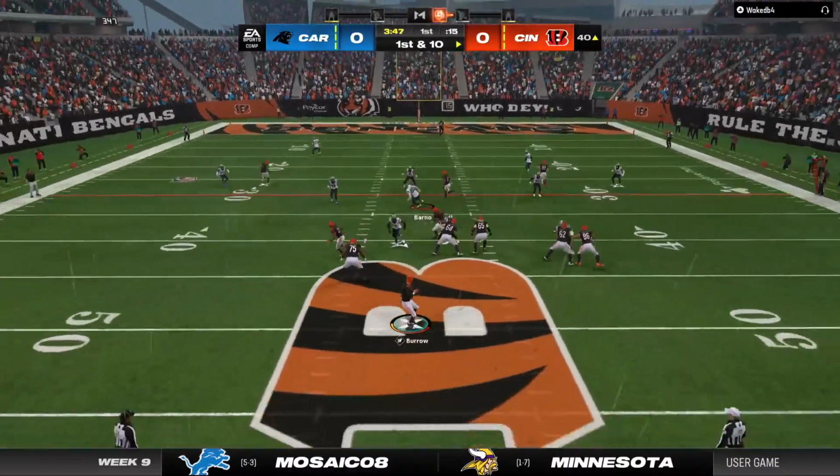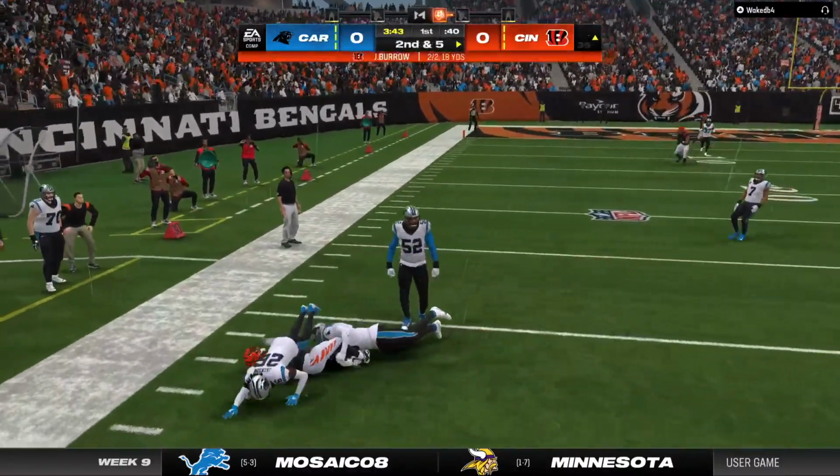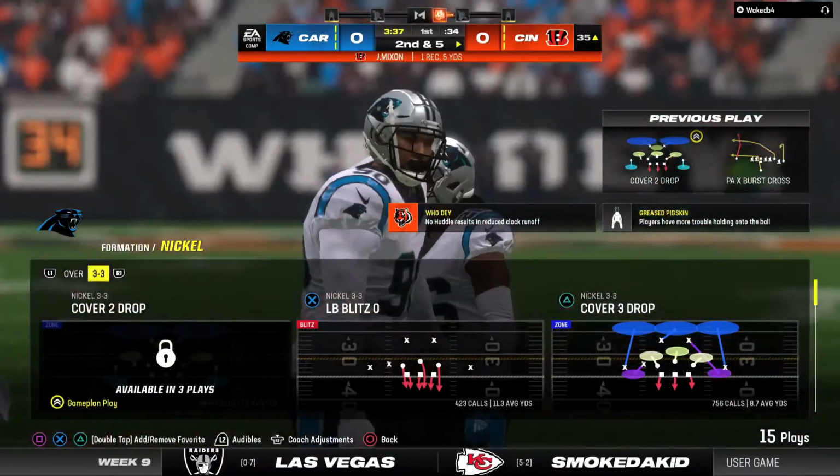They go play action with Burrow. This goes out wide for Mixon. And he gets this to the 35. Good for a gain of 5. I like it, I like it.